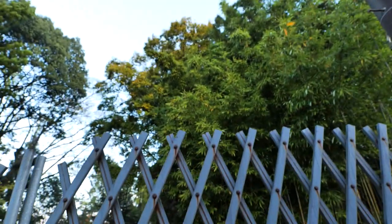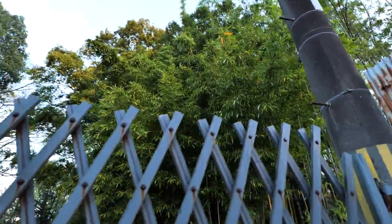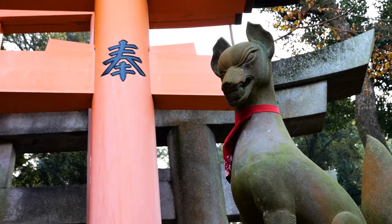Welcome to another beautiful morning in Kyoto. It's 6:54 a.m. Yeah, we woke up too late today. Just took us a bit longer to leave the house today, because we are a bit tired. Look at the bamboo forest. I love Japan. We're heading to Fushimi Inari. See you there.